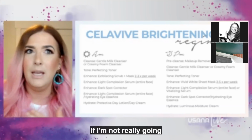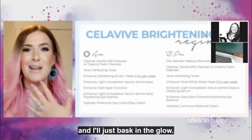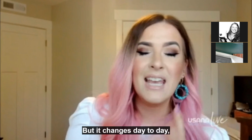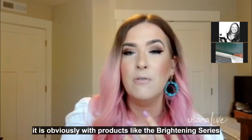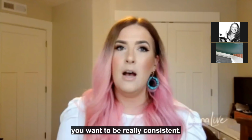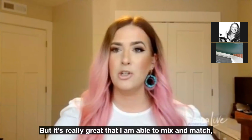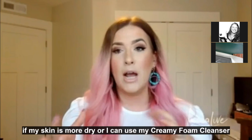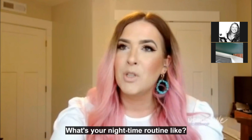If I'm not really going to be leaving the house or going anywhere, then I'll put my Luminous Moisture Cream on and I'll just bask in the glow. But it changes day to day, you know. That's the great thing about skincare. Obviously with products like the Brightening series, you want to be really consistent, but it's really great that I'm able to mix and match. So I can put my gentle milk cleanser into my routine if my skin's more dry, or I can use my Creamy Foam Cleanser and just mix and match. What's your nighttime routine like?